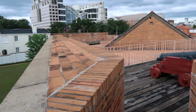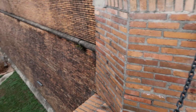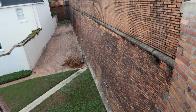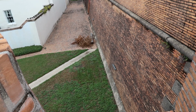And this is the view you get when you're up here getting ready to shoot them cannons at people. Pow! And here I come. Look at that! See, I was in there. Pretty cool, huh? And see, when you don't have a cannon in the way, you can look out here and see how the walls are made. They kind of slant a little bit. There's a door down there. I don't know if that was there originally or what. There's a little door if you can kind of see it.